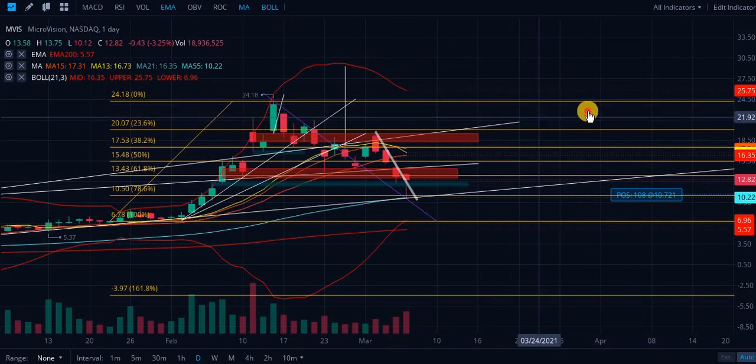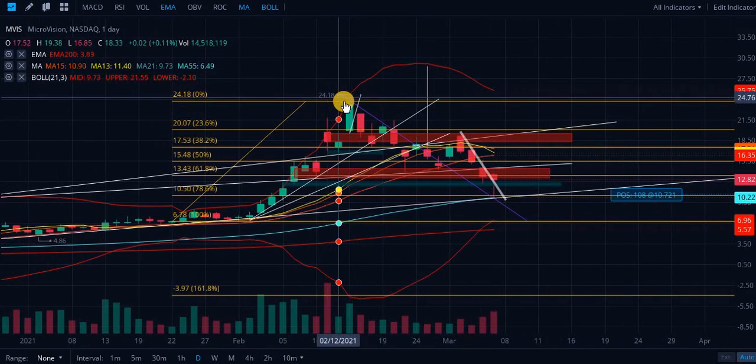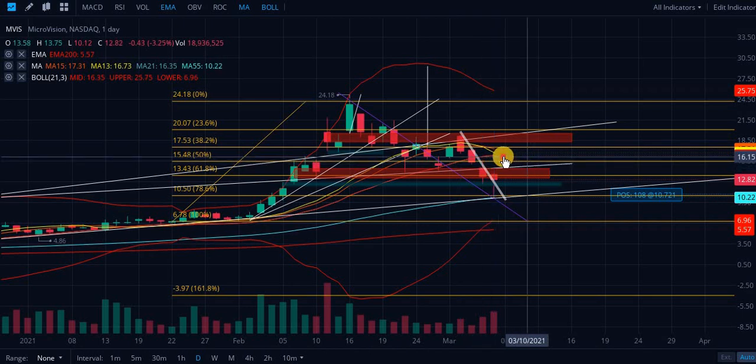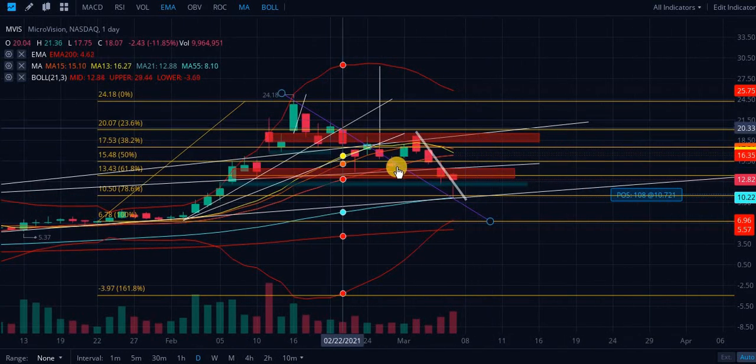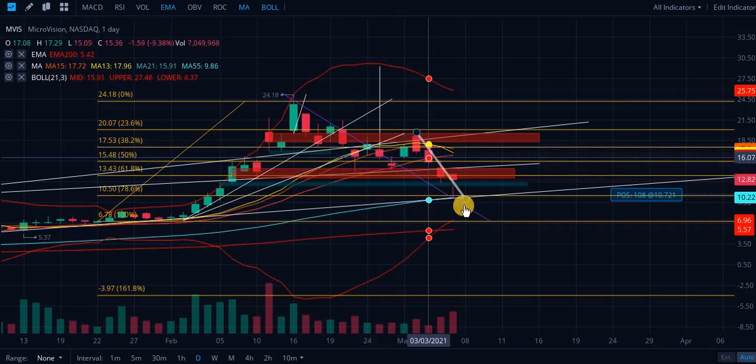you inevitably, basically 100% of the time, okay, at least 99% of the time, probably 100%, realistically, you will always come back and retrace to this middle Bollinger Band. And we did, obviously, and we got a little bit of support there, basically twice almost, and then obviously we're going under it now.